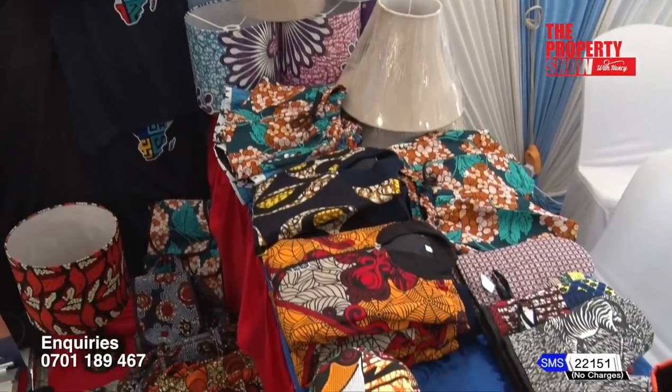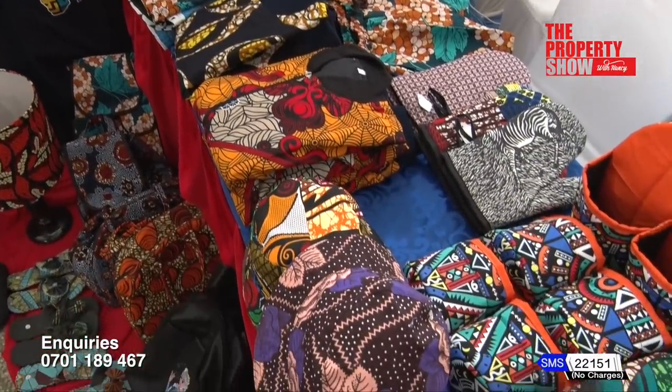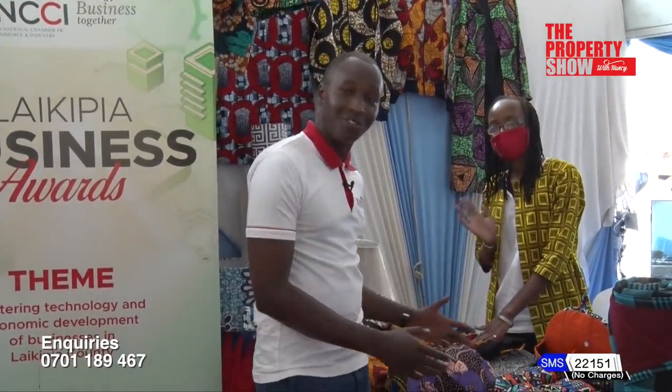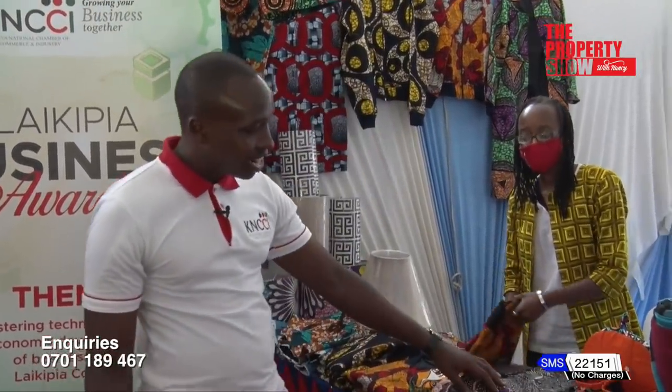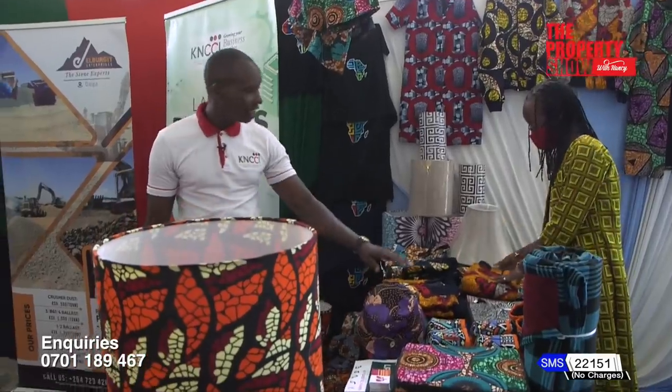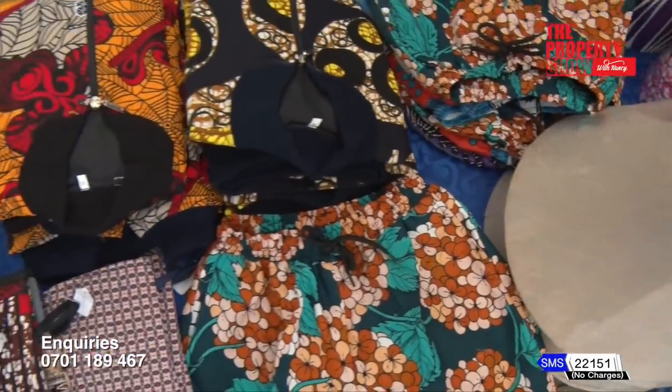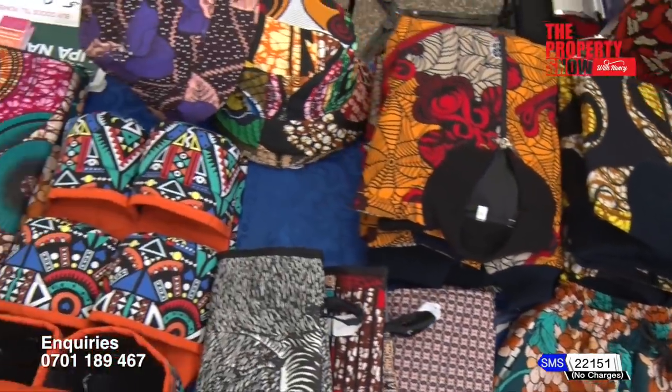Over here, we also have a corporate member called El Budget Enterprises. They deal with stones and ballast. Basically, it's a construction company. So for all your construction needs, ensure to visit El Budget. Over here, we have a representation of the SMEs, one of the SME members of the Chamber of Commerce. We have Nina here from Vazikali. These are her wonderful products. She deals with African print, and she also designs different products for different clients.